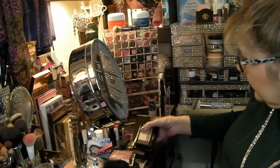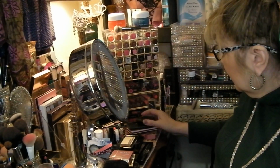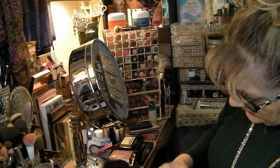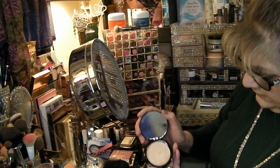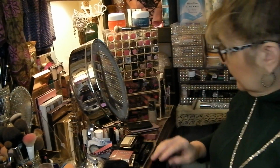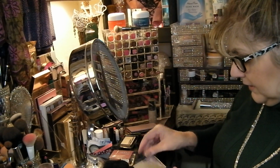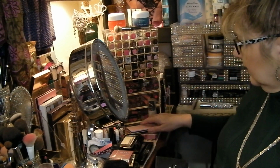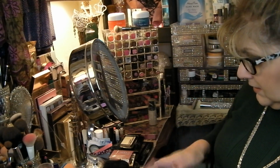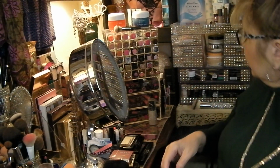These products forward. Here is a Club A. This is a golden candlelight finish for face, eyes, and lips. Here's what this looks like. I think I'll find that another home. I don't use that product. This is by e.l.f. This is by Mally. This is a concealer. I think I will declutter that.